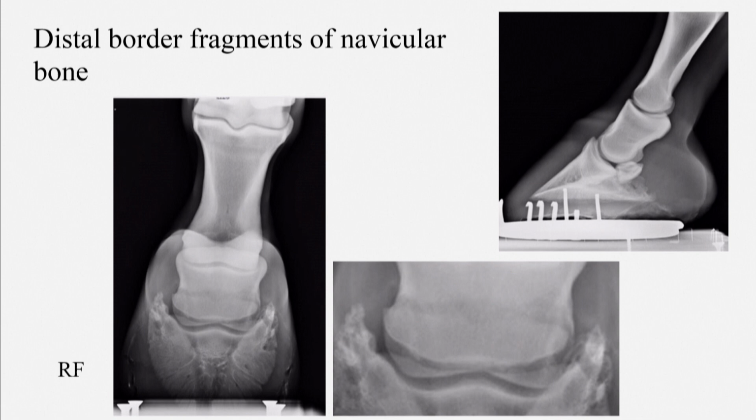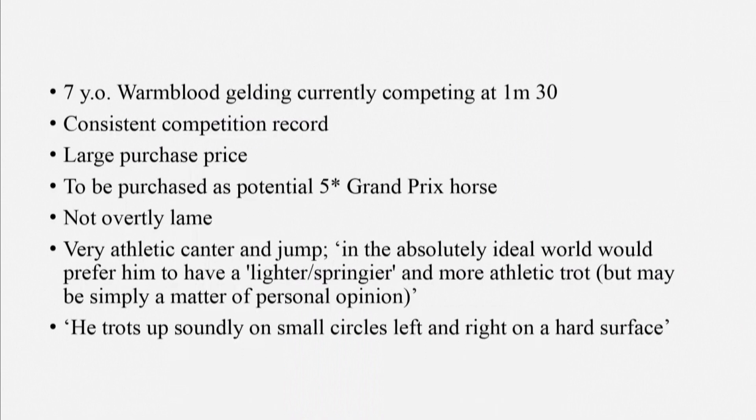Mariana addressed a little bit the subject of distal border fragments of the navicular bone. This is another pre-purchase examination. We can see that this horse also has a horizontal border of the distal phalanx. These were the radiographs sent to me for my opinion. This was a 7-year-old warmblood, currently competing at 1.30 meters. It has a consistent competition record and a very large purchase price. The purchaser wants to use this horse potentially as a 5-star Grand Prix horse.